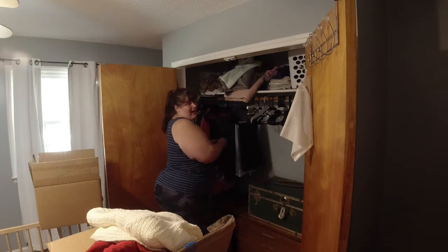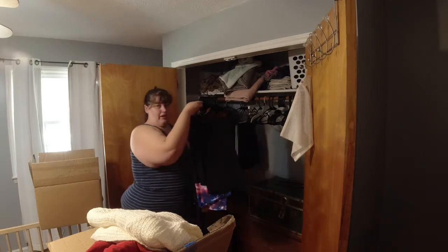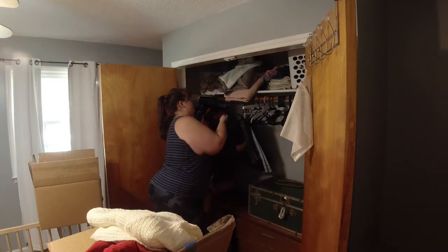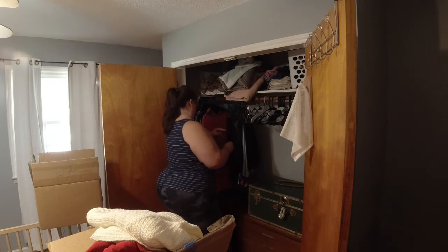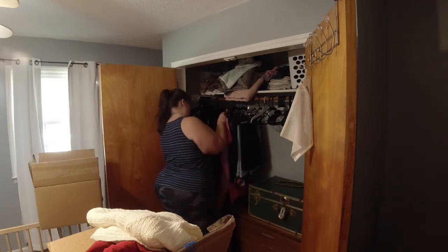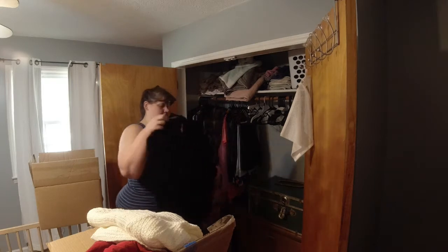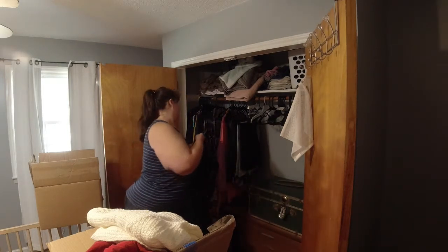I don't even know if I have any pants. Here's a pair of yoga pants. I have some leggings. Another pair of pants. I have a very thin jacket.